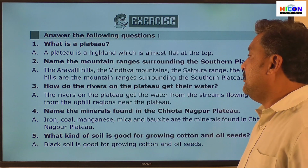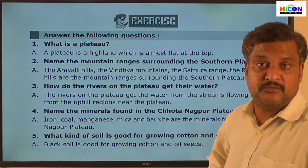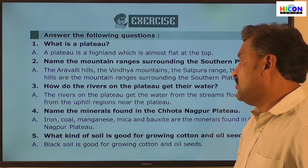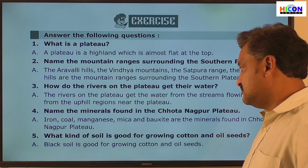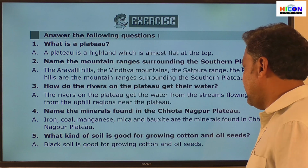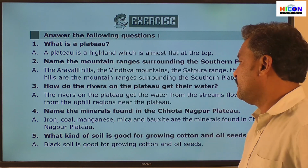Next. Name the minerals found in the Chota Nagpur plateau. Chota Nagpur is to the east of the central highland. Okay. So iron, coal, manganese, mica and bauxite are the minerals found in Chota Nagpur plateau.